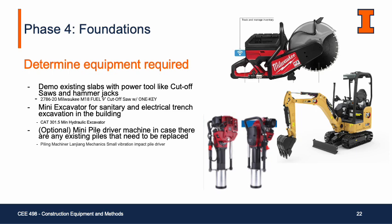So to do so, instead of using a demolition robot, we're using power tools like cut-off saws and hammer jacks to demolish the concrete. And additionally, for the trenches, we're planning to use a Caterpillar mini excavator for excavation. The reason why we selected this model of excavator is because, based on the manufacturer's specification, its boom height and its shipping width and shipping length will be small enough for our openings on the west side of the building. Additionally, we're also planning to rent a few mini pile driver machines in case there are any existing piles that will need to be replaced. Just something that may unexpectedly come up, then we'll be ready for it.